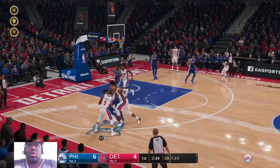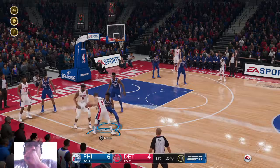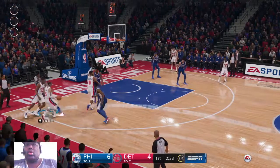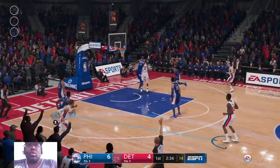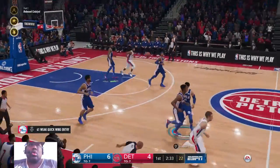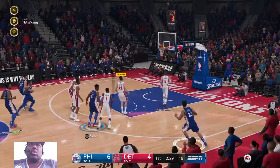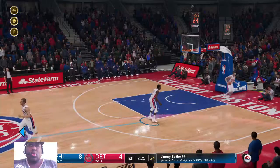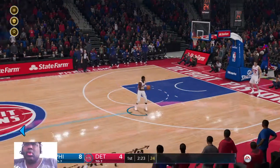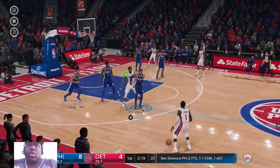Here comes the screen. Detroit with 4 to shoot. Lets it fly from beyond the arc. Luke Kennard bothered just enough on that one. Here's Simmons with it up top. 2-point advantage. Jimmy Butler, 2 for 3 now here in the first. That's the kind of defense they're going to play on him all night. Even though he made that shot, he knows there's nothing easy about this game.